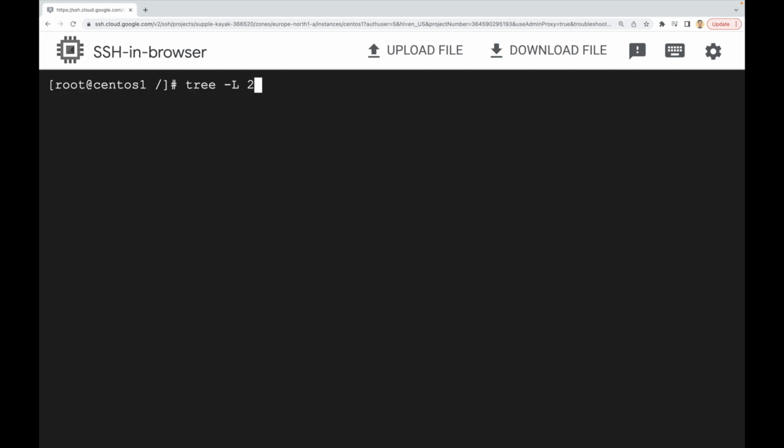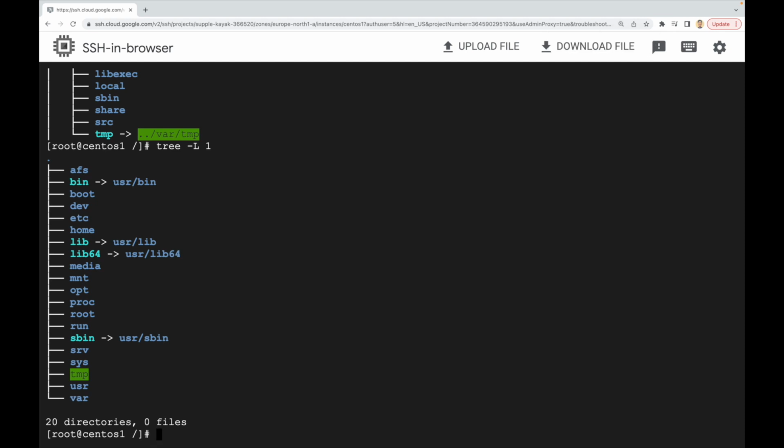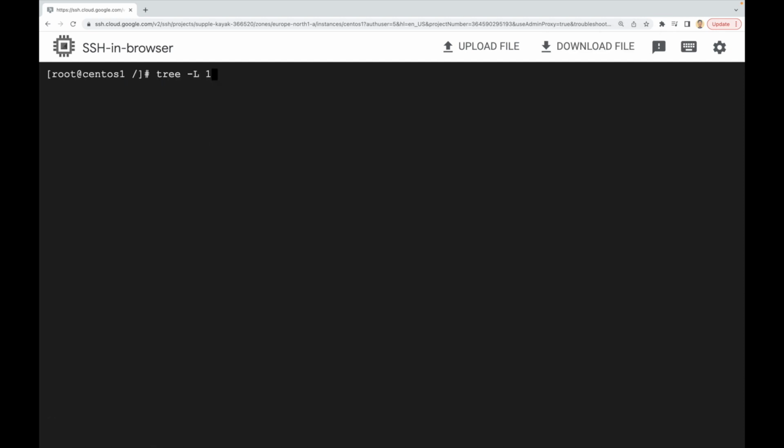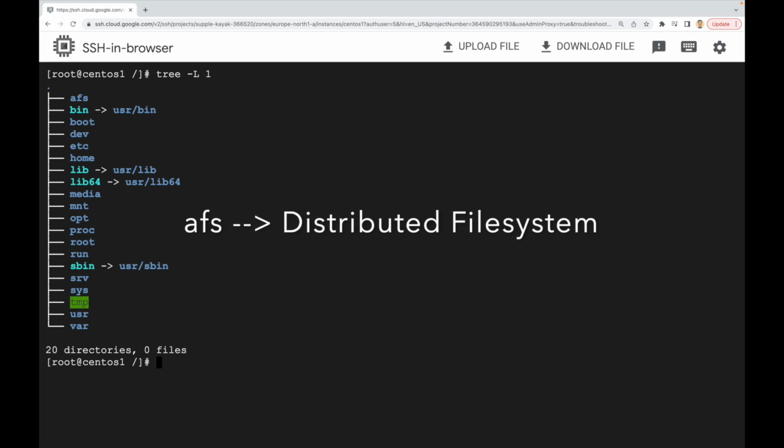So I think we can use L1. This is better. Let me just zoom out a little bit. Okay, clear the screen, run it again. So this is better. As you can see, we have many directories under root. So first of all, we don't need to know much about this. The first directory called AFS is just a distributed file system. But let's start from the bin directory.